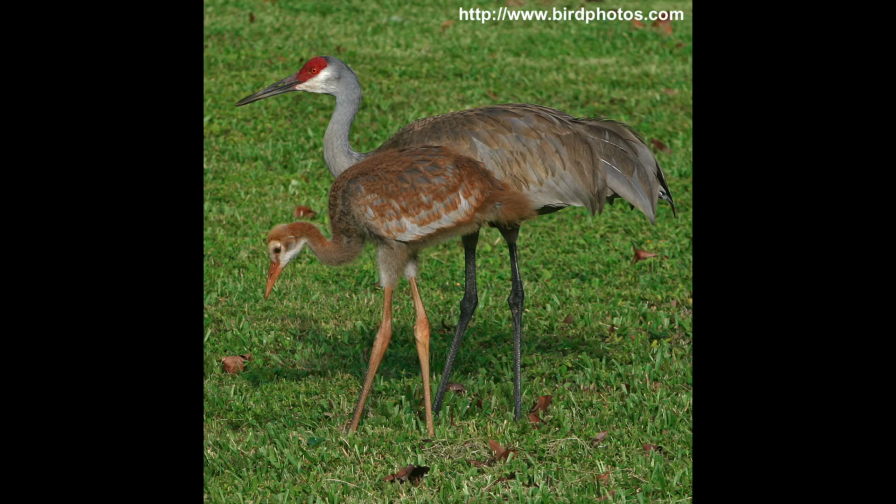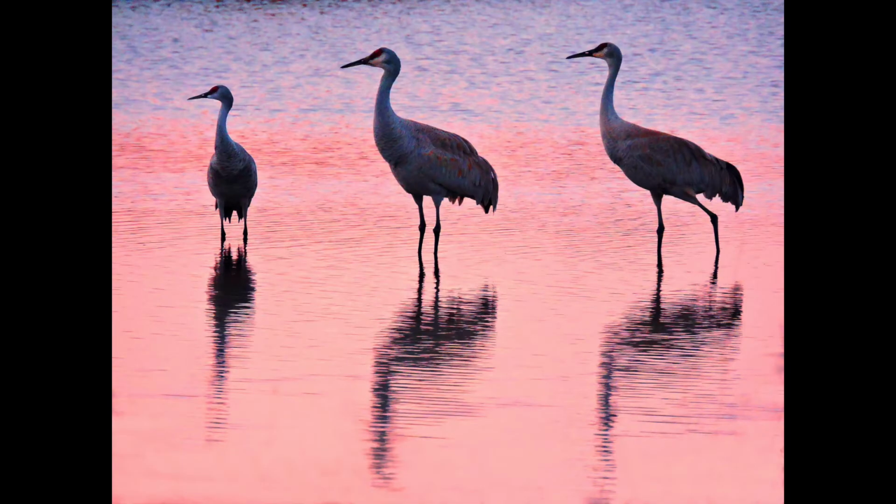Sandhill crane males tend to be larger and heavier than females, the former averaging 10 pounds or 4.6 kilograms, and the latter usually weighing around 9 pounds or 4 kilograms.